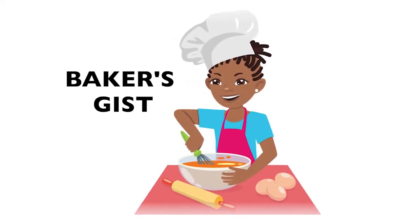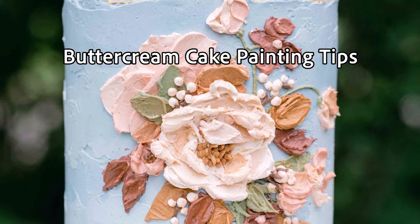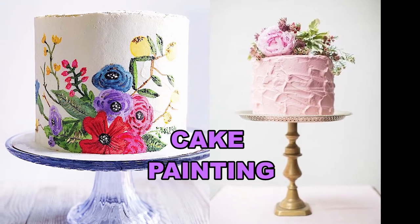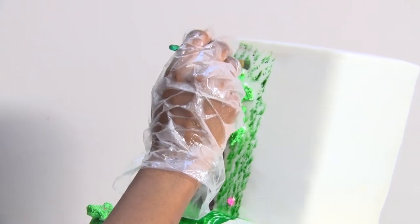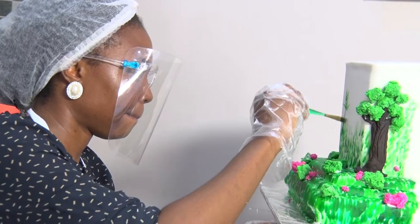Our focus on Baker's Gist today is buttercream cake painting tips. Now, if you are a fan of cake painting, this particular episode is a must watch for you because you'll be learning a whole lot.